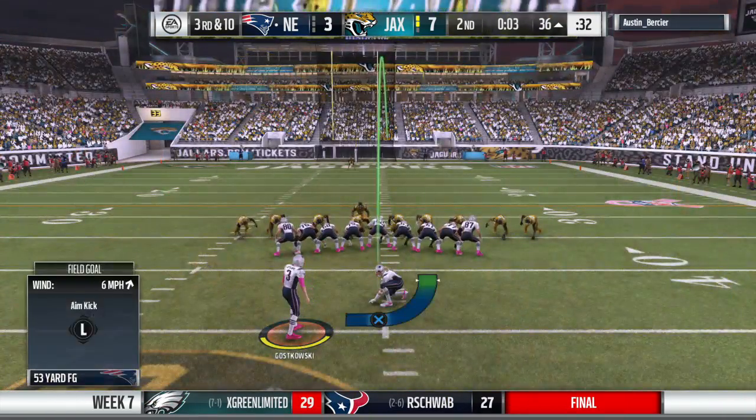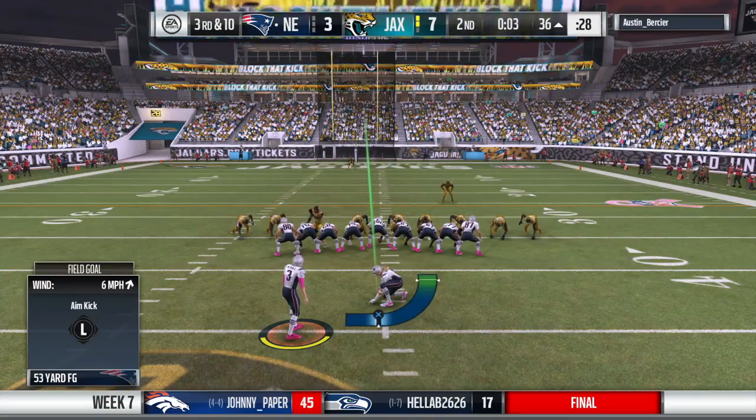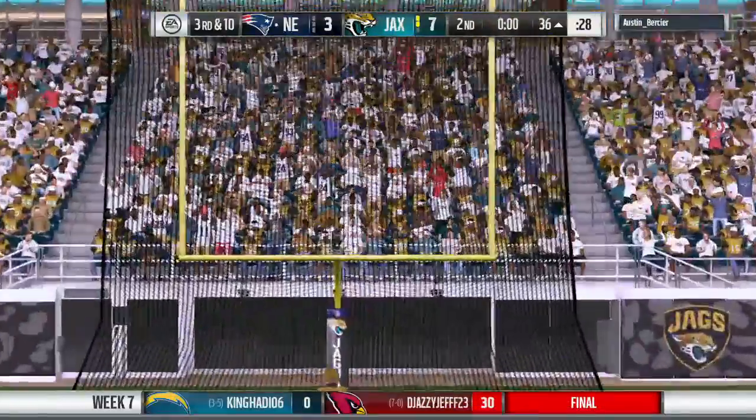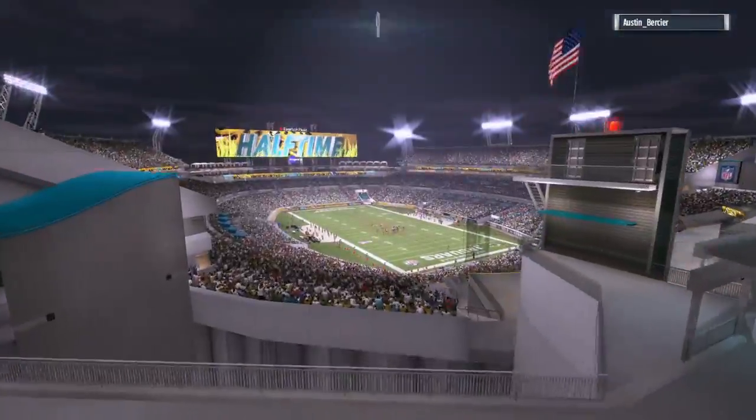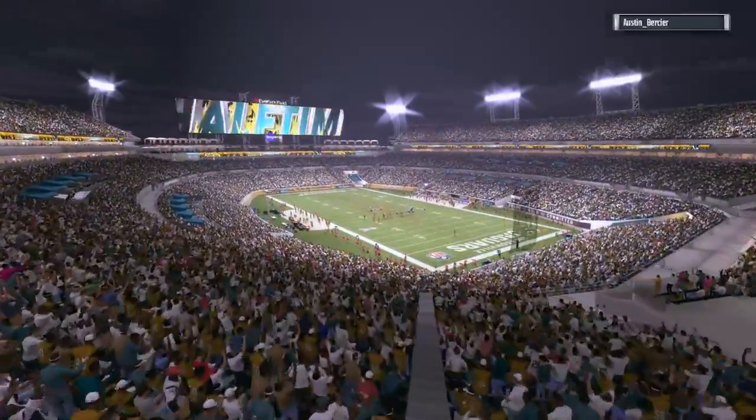So 3 seconds here remain in the half. On is the field goal unit to see about getting 3 points. From the right hash, this from 53. And this one is right down the middle. So we're at halftime with our score 7-6 in a tough-fought first half.